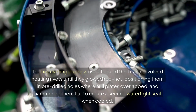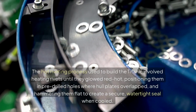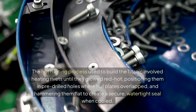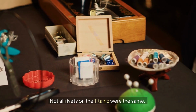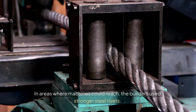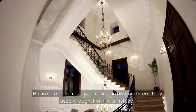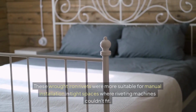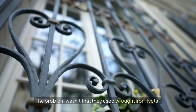The hot riveting process used to build the Titanic involved heating rivets until they glowed red hot, positioning them in pre-drilled holes where hull plates overlapped, and hammering them flat to create a secure, watertight seal when cooled. But here's where things get interesting. Not all rivets on the Titanic were the same. In areas where machines could reach, the builders used stronger steel rivets. But in harder-to-reach areas like the bow and stern, they used wrought iron rivets instead. These wrought iron rivets were more suitable for manual installation in tight spaces where riveting machines couldn't fit.